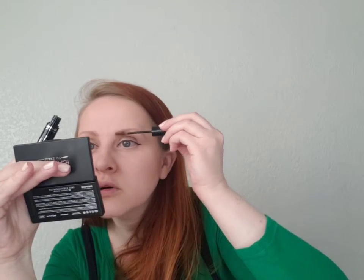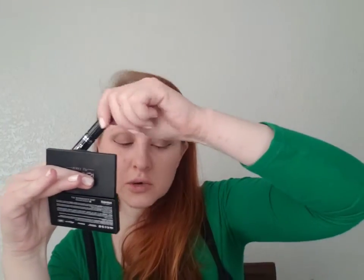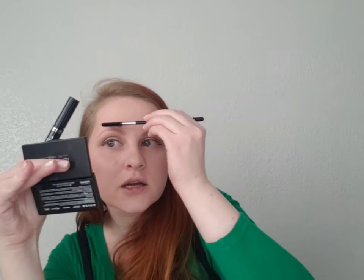I think if you already had naturally fuller brows, this would be awesome to just pop on real quick, and it would make the process quicker and easier doing your brows because it's got some color and it's just like coating, kind of like a light coat of mascara on your brows, but not mascara because that would be weird. I think it would work really well for that.